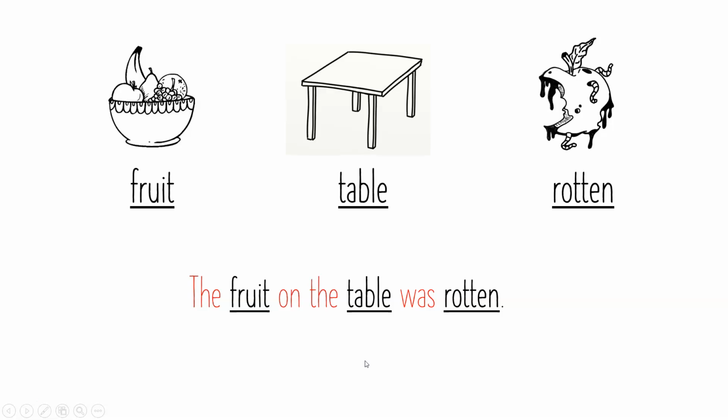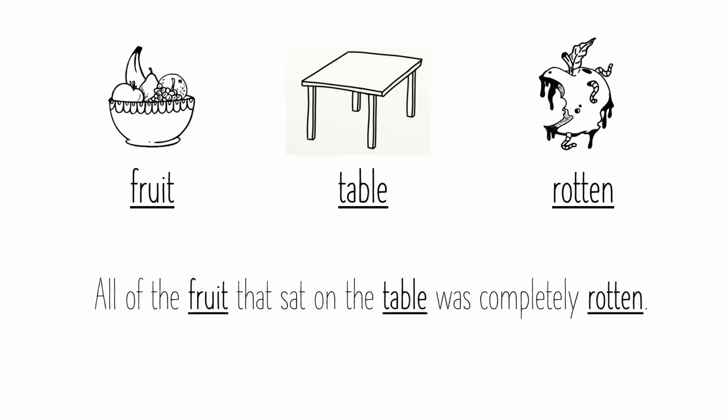So we're gonna make this a little bit better of a sentence because this is kind of a puny sentence. So let's see if we can add some stuff to it. All of the fruit that sat on the table was completely rotten. So this is a nice full sentence. Just adding a few words helped it out a lot.